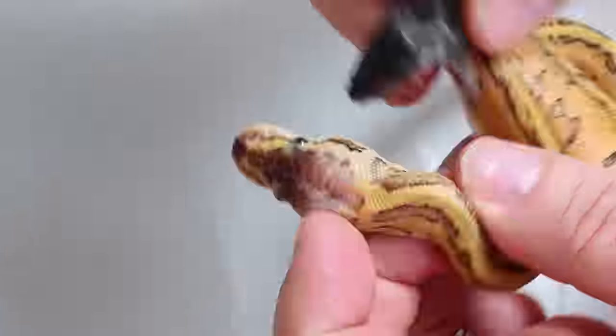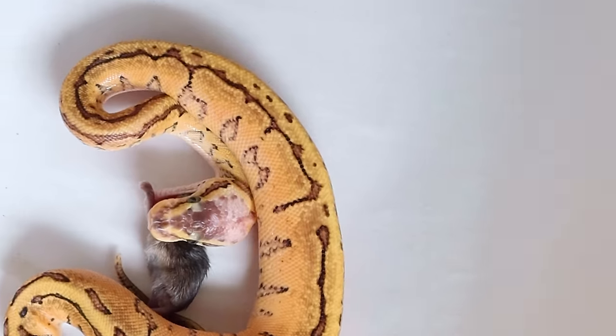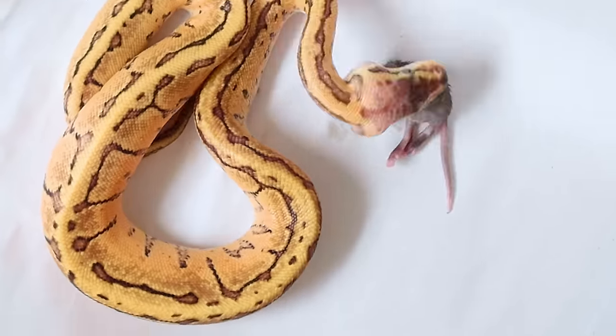So I have about 20 more of these to do. Again, that's a little bit of an idea if you ever have a baby ball python that you produce and you've had some experience, or you know someone that's had some experience. That's the technique that we actually use.